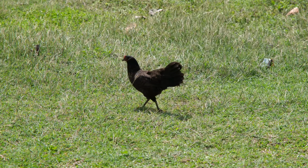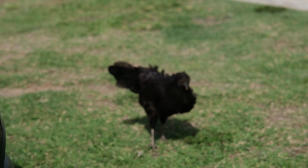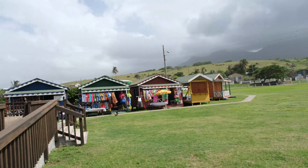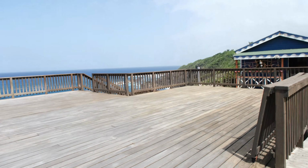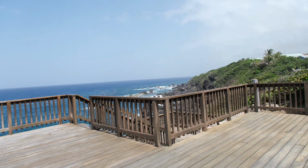And there's a chicken. And another chicken. There's chickens everywhere. So you walk down this path next to all the vendors here. They actually have a nice viewing deck. And I can already see the black rocks. This place looks really cool.